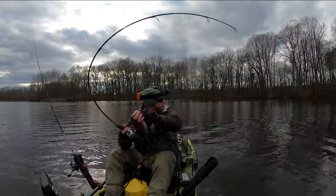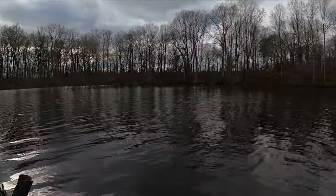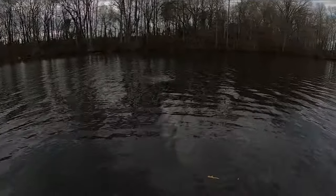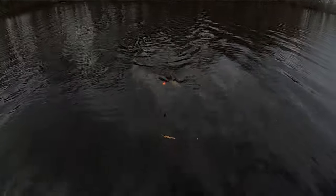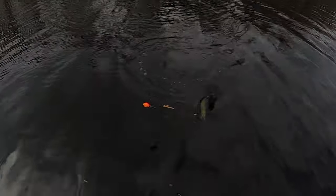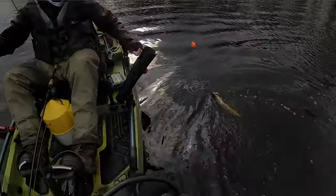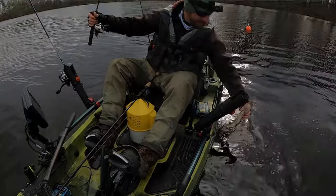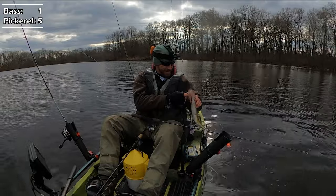Fish. What do we have here? I mean, I imagine it's a pickerel. It's almost certainly a pickerel given where I'm fishing, but yeah, I'm pretty sure it's a pick. Come here, little guy. Not that little. He ain't that little. Probably about 17 inches or so. You look a little rough, buddy.